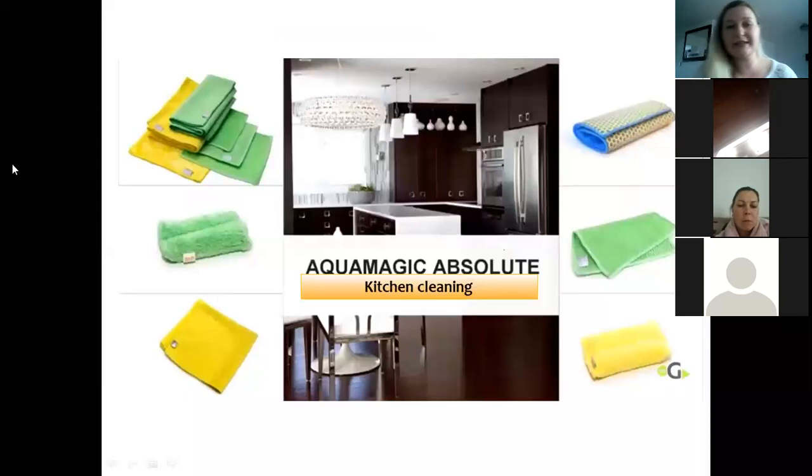And the next one is Aqua Magic Absolute. It's mostly for the kitchen. Inside is the dishwashing cloths, with blue and yellow. That's the splitter. I just got it today. I didn't use it yet. I don't know how it works, but I've seen the videos. It really works very amazingly. And also that yellow cloth, I showed the kitchen cloths. And this is the Aqua Magic Absolute series.